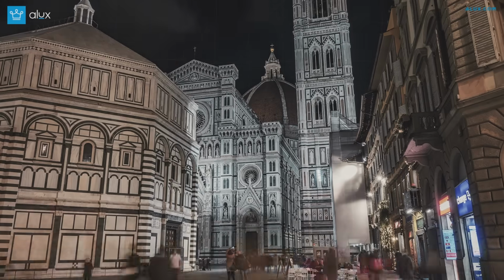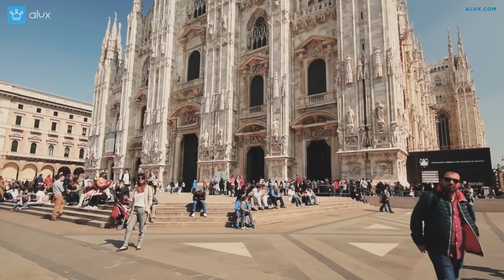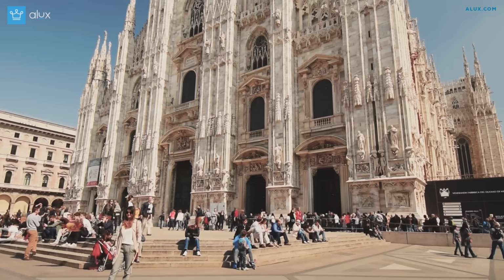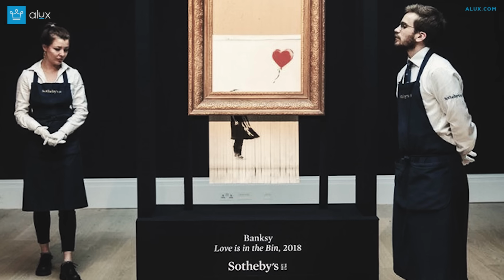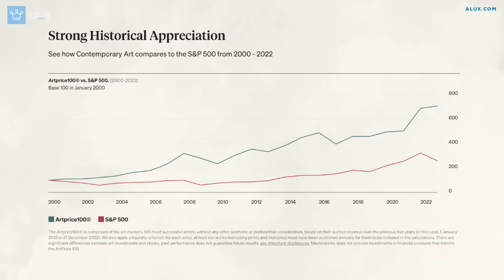Once you get rich, you begin to look at art differently. You understand not only the function of storing value, but also as an appreciating asset due to scarcity and an ever-growing demand. There will never be any more Picasso paintings, but the appetite for Picasso is only going to grow. This is why contemporary art has crushed the S&P 500 for the past few decades.